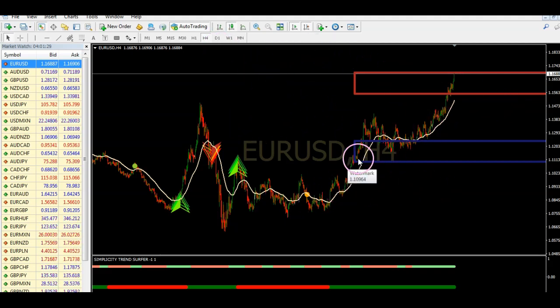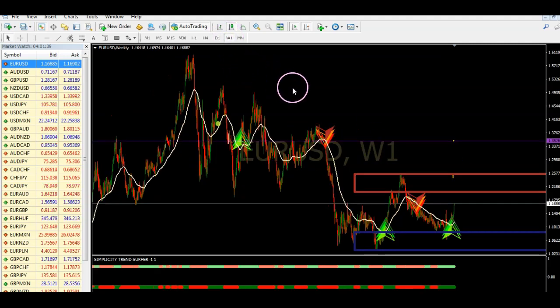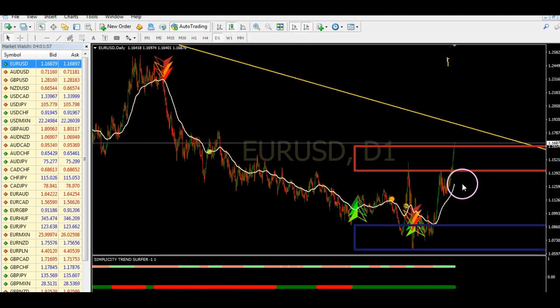Although before we do that, you see that it's very extended, right? Let's look at the 1 day and see how it looks. Wow, it's pretty high, right? Let's look at the weekly, and we see that overall in the weekly we're going in a big giant downtrend right there, and the market is getting to that trend line, if you see it right there. So we gotta be careful.